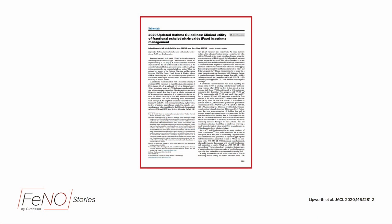So if we're starting off with diagnosis before we come to treatment, then the answer is unequivocally yes, there is. And of course, you may have seen the EPR guideline as well, on the use of FeNO in asthma. In fact, I wrote an editorial on that in the Journal of Allergy and Clinical Immunology last year. So yeah, there is definitely a role for it.